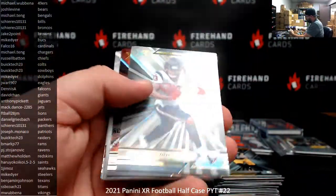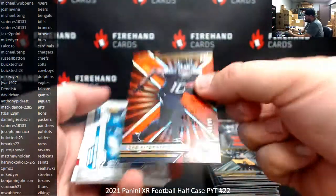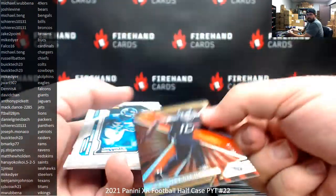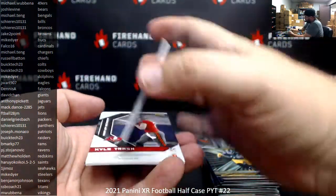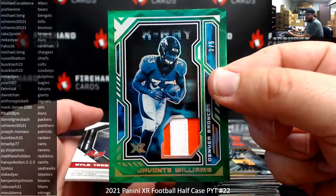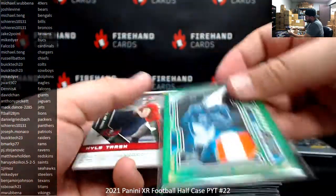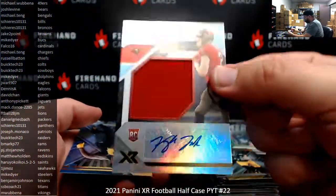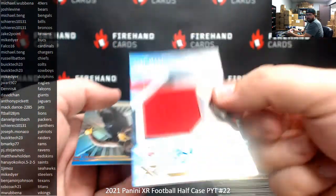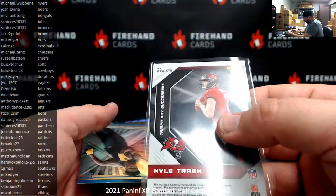Brandin Cooks at 75, Texans. One of Ben Johnson. Number to 99, Des Fitzpatrick, Titans to SSB Coach. Javonte Williams for the Broncos, green X-ray to 5. Broncos to Shires. Rookie Excellence, Jersey Auto, Kyle Trask, Bucs, or Rookie XL, I'm not sure which one this is. Number 75 either way, Bucs to Mike Dyer. I guess this is, yeah, I think it's Rookie XL. I could be wrong.